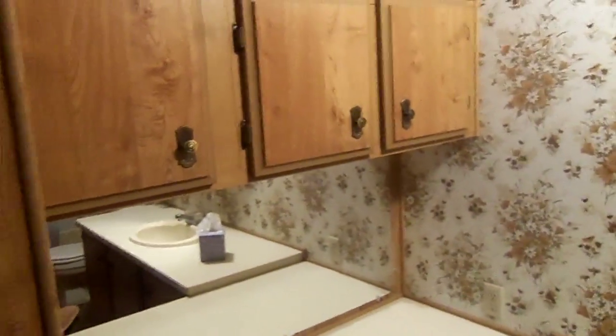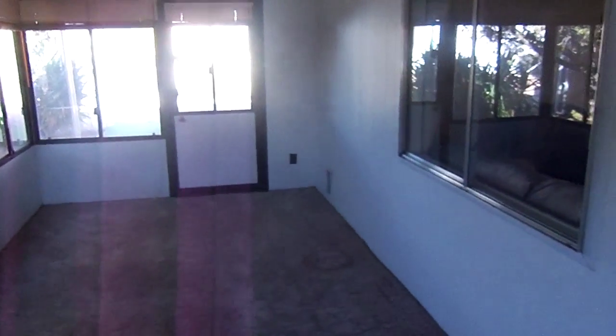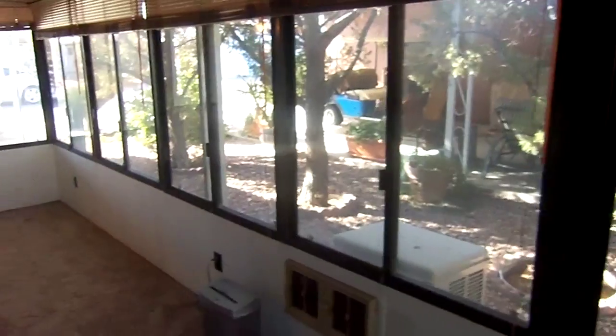Here's the main bath. Big bathroom. Bathtub. Cabinet space. And a great big carpeted patio area. Very nice. Very affordable home. Lot rent in this park is very reasonable.